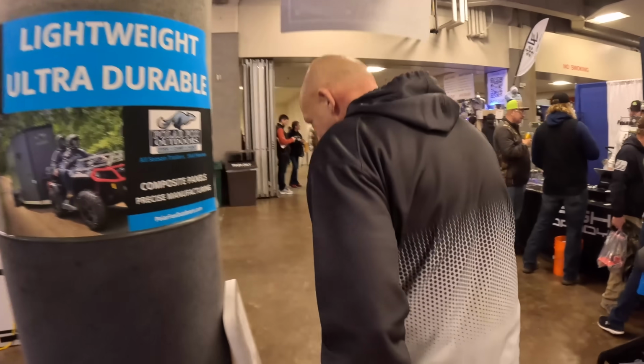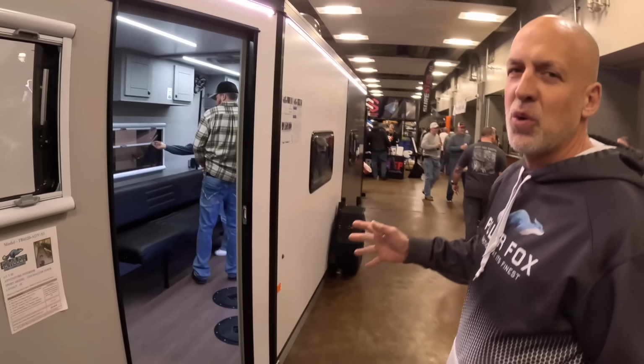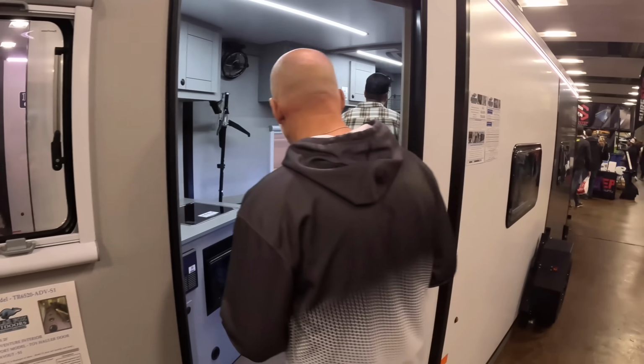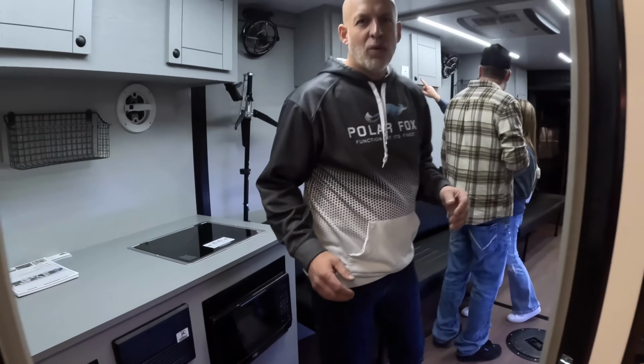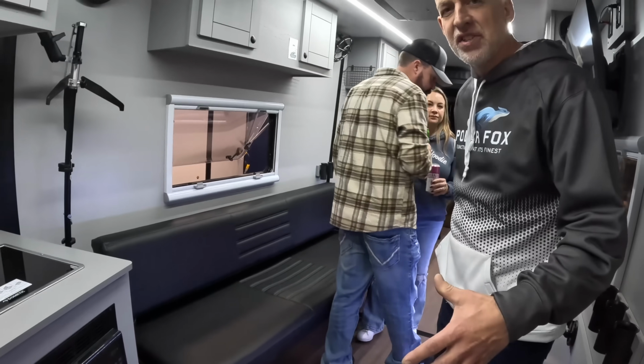Guys, I'm with Chris, and what's the name of the company? Polar Fox Outdoors. We make lightweight ice fishing houses. This is our 20-foot. It's our most popular model. And what we've got is a house here that's only 2,500 pounds. It's a linear design in the layout.